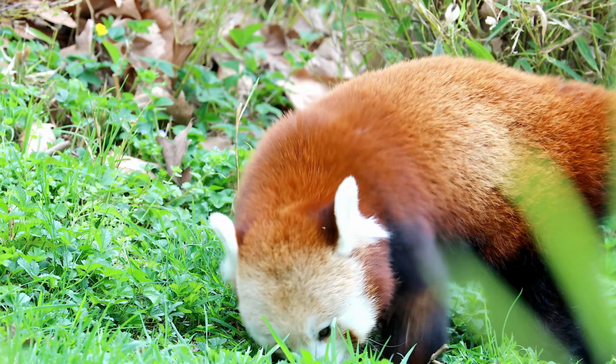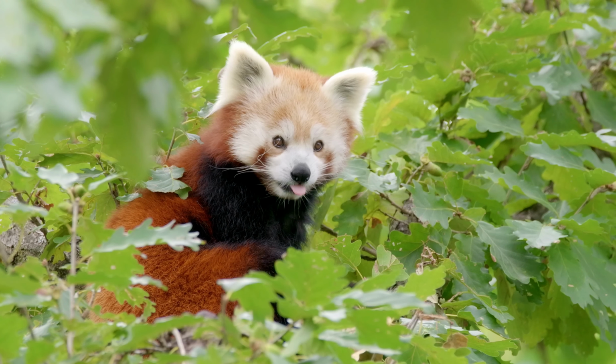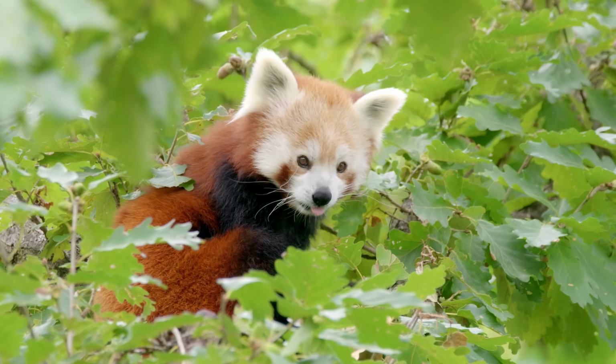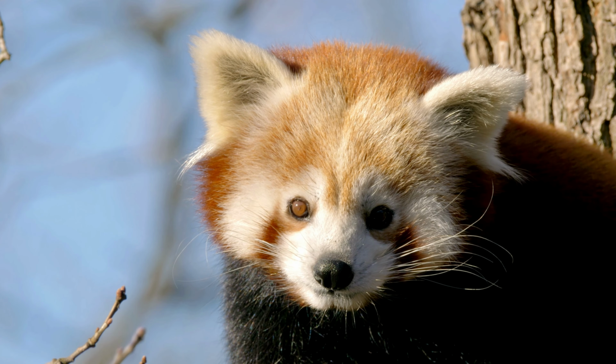Red pandas are not just important because of their ecological role, they are also cultural symbols in many parts of their range. In Nepal, for example, red pandas are believed to have magical powers and are associated with good luck and fortune.